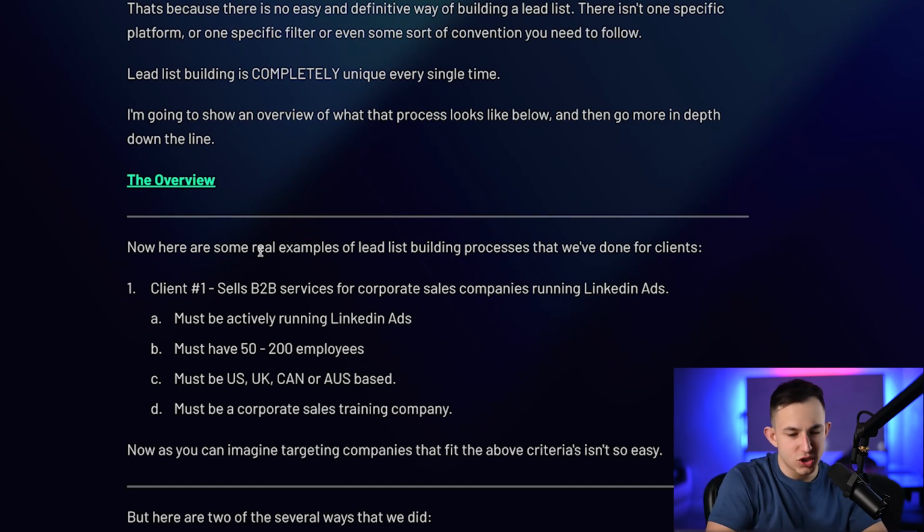Now, here are some real examples of lead list building processes that we've actually done for clients. Now, what I just showed you is the most simplified version that I can show you, right? Really, it's the most basic version. In reality, it's a lot more complicated than it seems, and I'm going to show you guys an example.